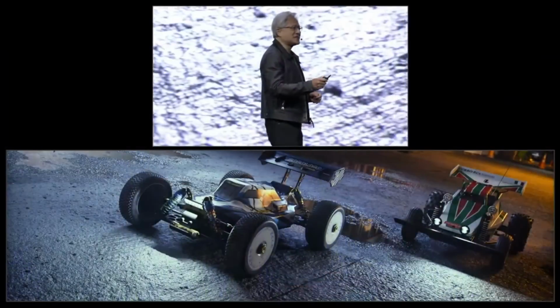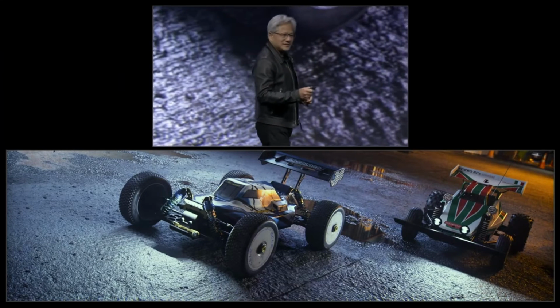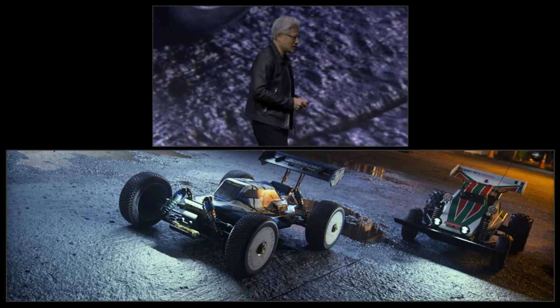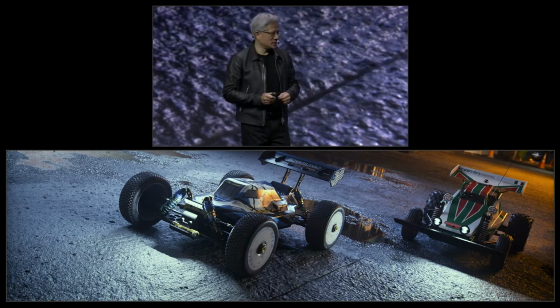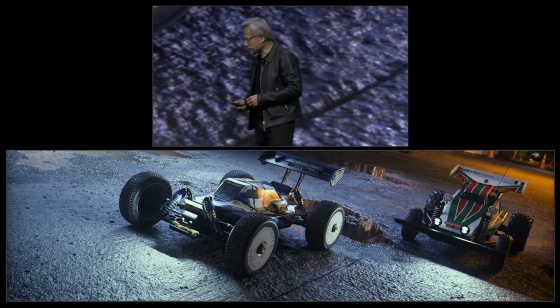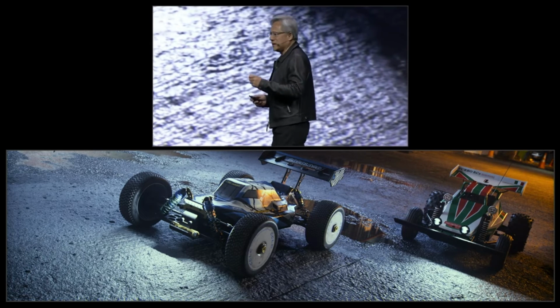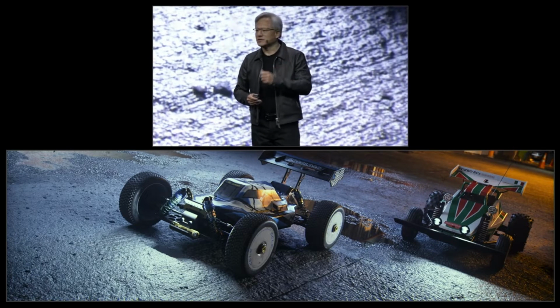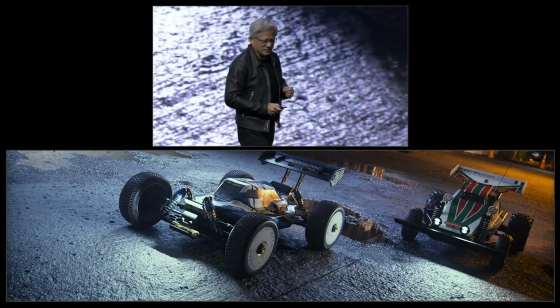I think it's safe to say that it was worth it to bet the company. We realized that rasterization was reaching its limits, and unless we took such a giant risk again and introduced a brand new way of doing computer graphics, combining CG and AI for the very first time, what you just saw would not be possible. Modern computer graphics has been reinvented. The bet has paid off.